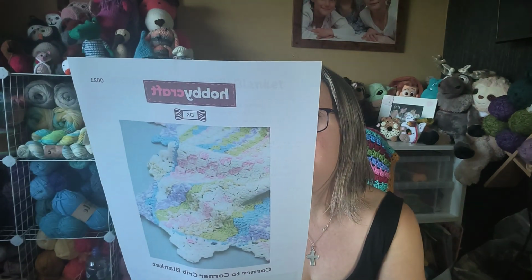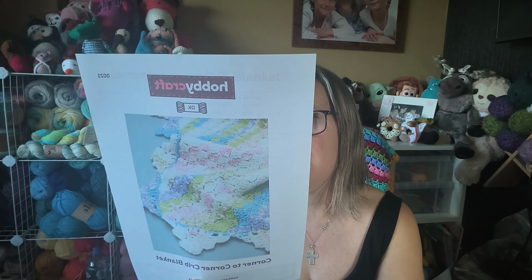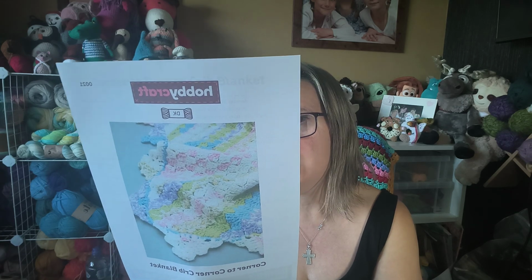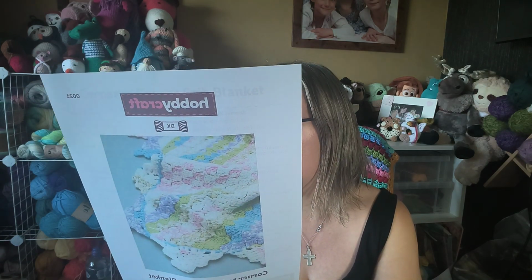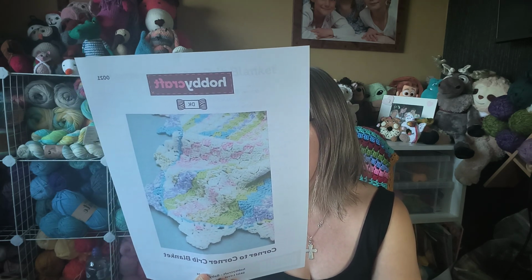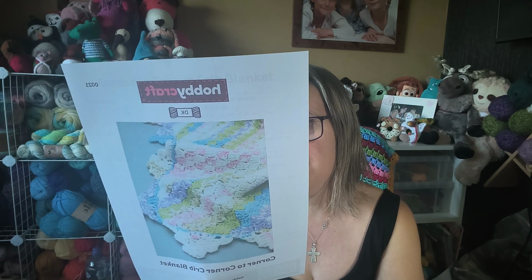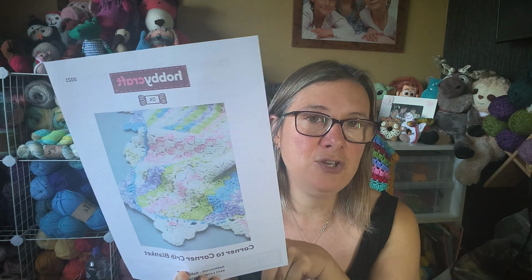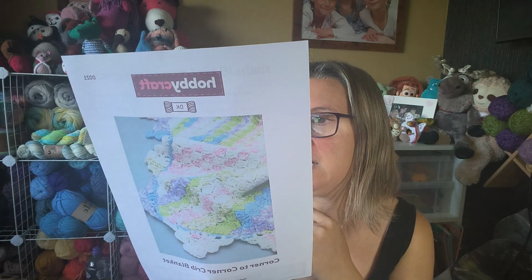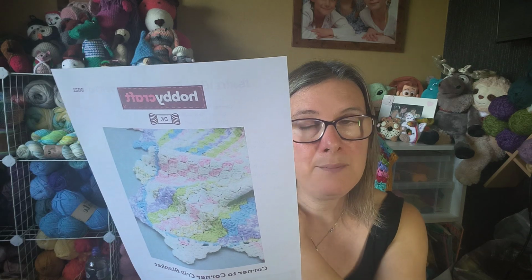The photographed blanket that's shown is 33 inches wide by 30.5 inches in length, which is 84 by 78 centimetres. And then on the back it explains how to work it, and if you don't already know, it's 6 chains. This is in UK terms as well, not American terms, because Hobbycraft is obviously English. But a treble in English terms is a double in American.